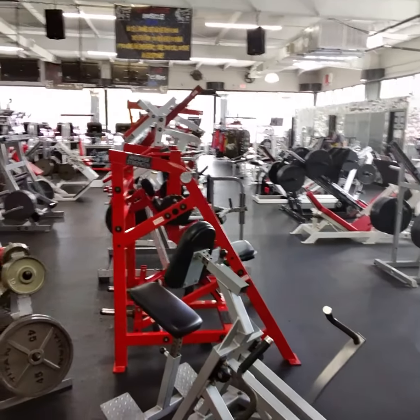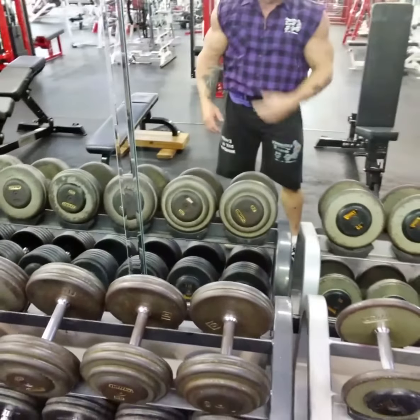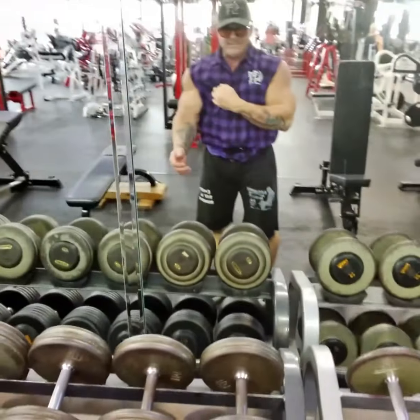I'm gonna start with some flat flies, and we'll get this thing cranked up. So we got a chest day today, lower and outer. I'm gonna start with a flat fly variation. I've got it on just a slight incline, but really trying to hit that middle chest.